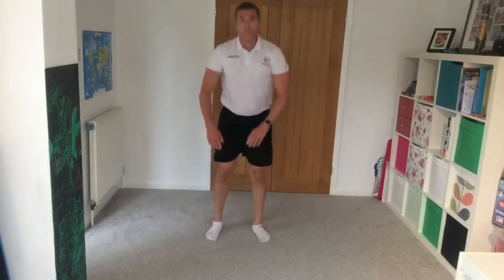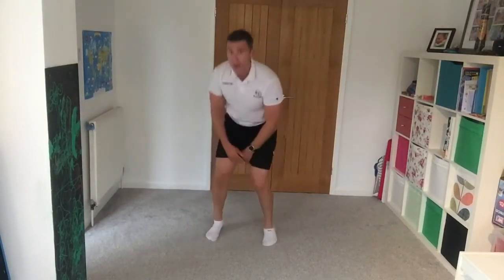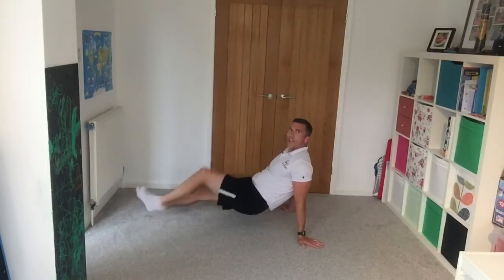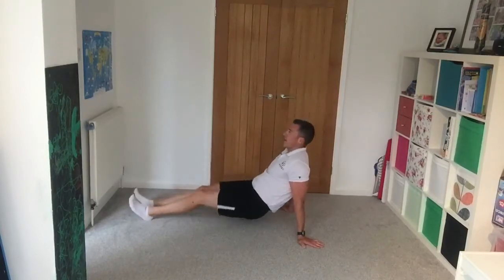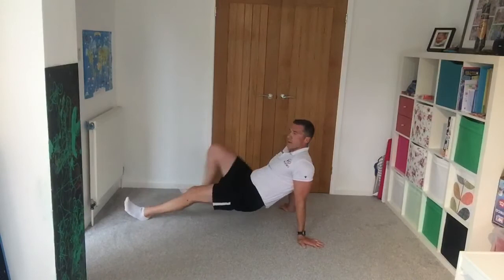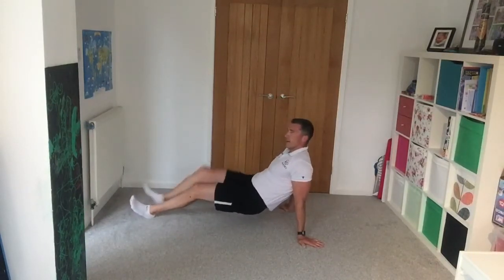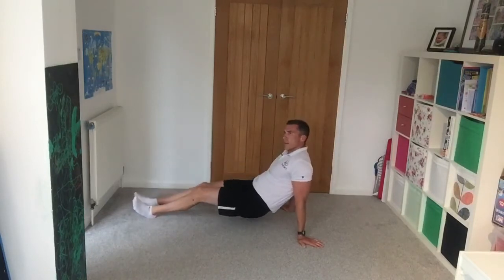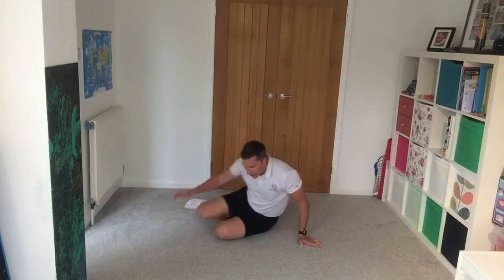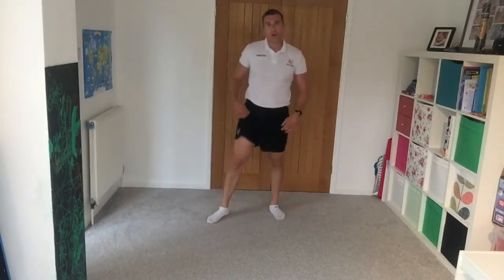Five, four, three. We've got reverse mountain climbers. Two and one. Here we go. Reverse mountain climbers. Come on, guys. We've only got one more after this. Keep it going. 5 seconds. Three, two, one. Fantastic. Now we're giving our squat and hold, forwards and backwards walking.